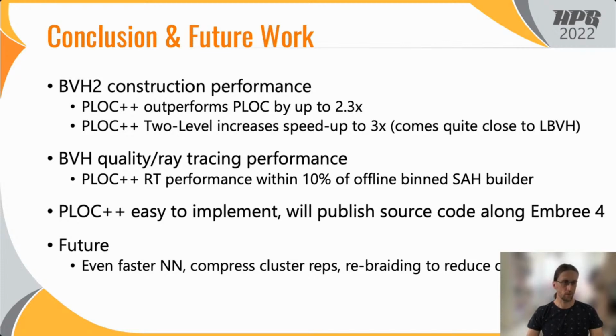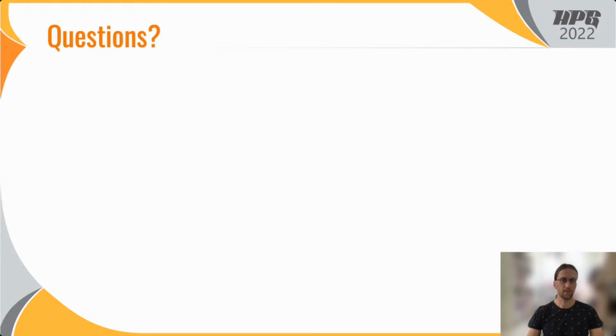In terms of future ideas, there are many ways to optimize the current approach. We could apply even faster nearest neighbor search. We could compress the cluster representations to save bandwidth and memory footprint. We could apply rebraiding techniques to the two-level approach to gain further quality, et cetera. There are many optimizations possible. Okay, that's it. Thanks a lot for listening, and I now take your questions.